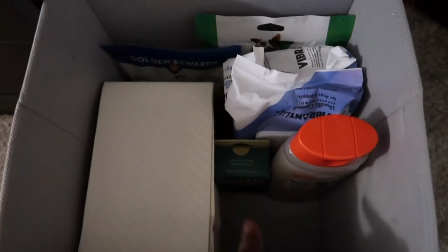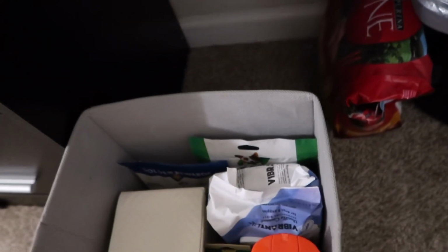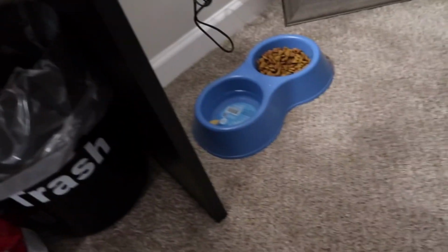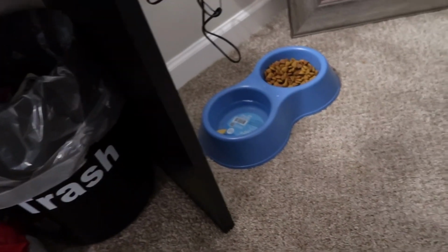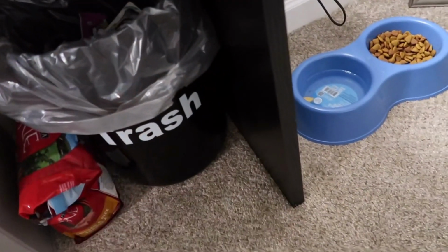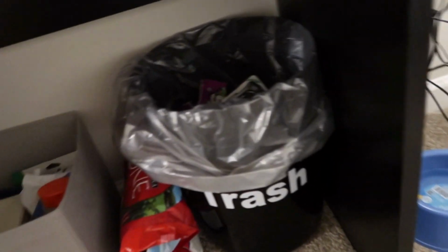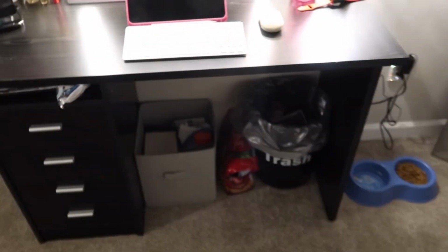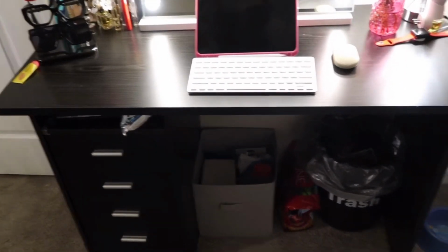And then up under here, we have Bentley's. This is just a cube that I put Bentley's stuff in so far. We had this cube just laying around the house. That's got his stuff in it. His dog food, my trash can. His bowl is right there, but that's temporary. It's not going to be there, because my trash can is going to be out on that side. I just have to figure out where I want to put his bowl, because I'm on a stool that can just get pushed up under there. So, the desk also came from Amazon.